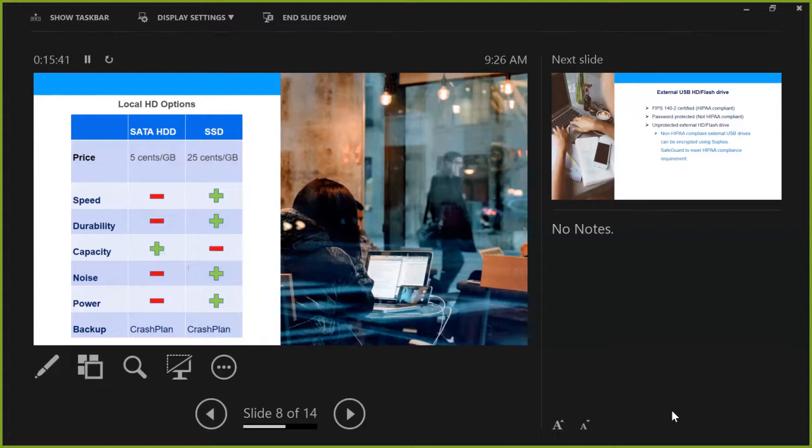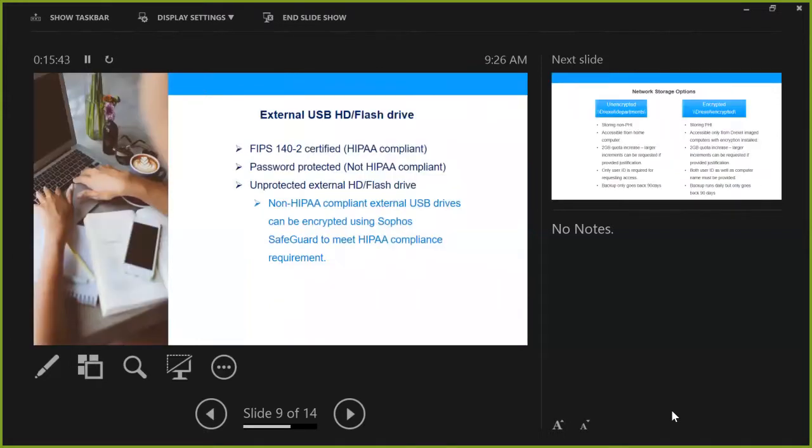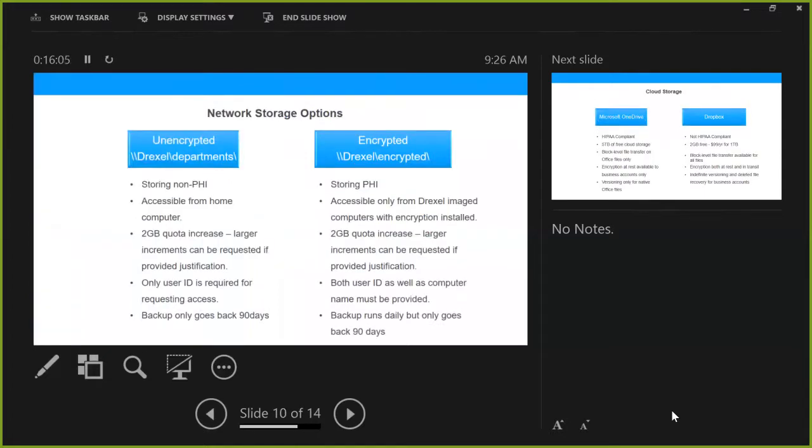If you choose to store locally, that's what you should be doing. Use an external USB hard drive, like I said before, FIPS 140-2. There are also password-protected hard drives, but they're not necessarily HIPAA compliant. Typically, external hard drives are not protected at all, but you can encrypt them using Sophos to meet compliance.